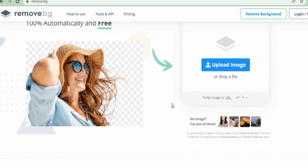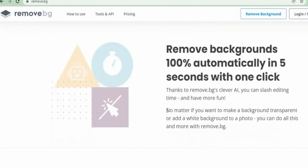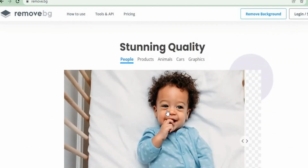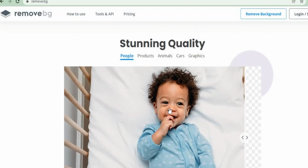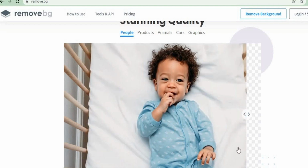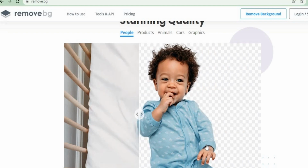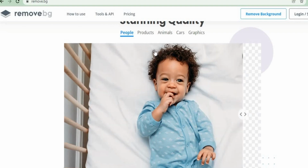There are roughly 20 million more interesting activities than removing backgrounds by hand, thanks to remove.bg's clever artificial intelligence. As you can see, this is an example of a photo with the background removed using this free tool. If I slide the button to one side, I can view a photo with a background. If I slide it to the other side, I can view a photo without a background, and all of this is done using their advanced AI tool.